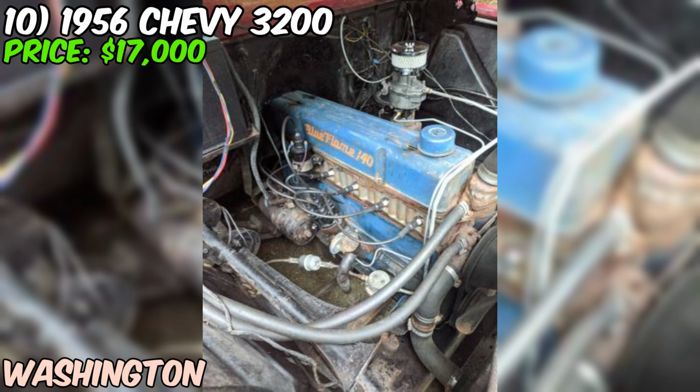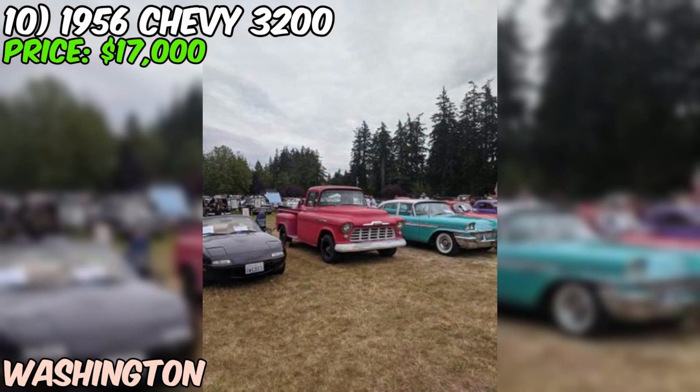At $17K, you're getting a long bed 3200 that's been mechanically restored the right way, plus all those extra goodies. These Task Force Chevys are climbing in value, especially ones with this level of mechanical attention.